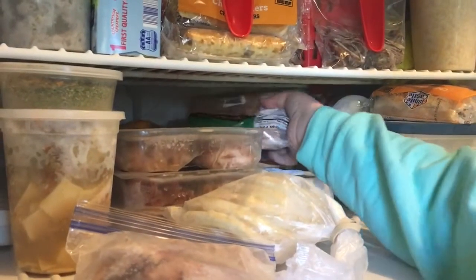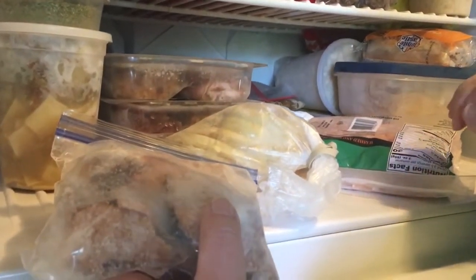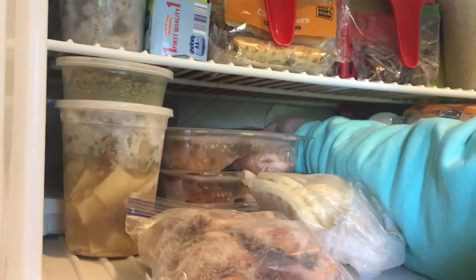Some frozen waffles. I do like making my own, but like this morning, I just wanted a quick breakfast. So I have some shredded carrots that I always like to throw in some soup or just about anything. Oh, here we go. Here we go.